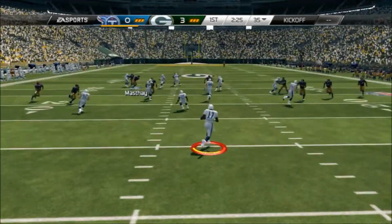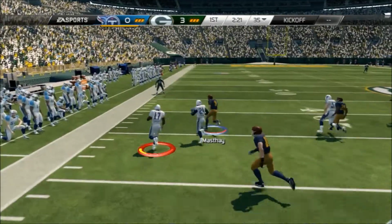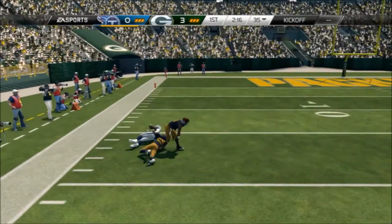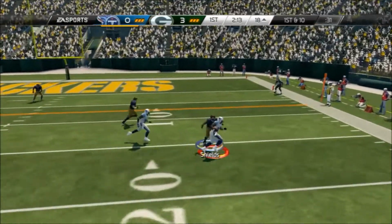Always kick the field goal, take the points. Never give up on points. You just don't want to give your opponent an opportunity like that. On a kickoff, he's going to take it all the way the distance, and Hayward saves my ass. I got so saved on that.